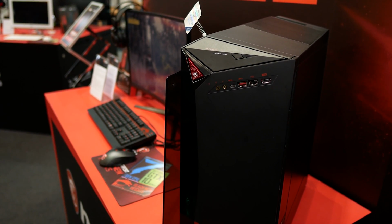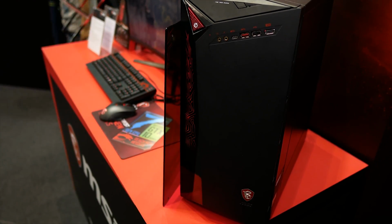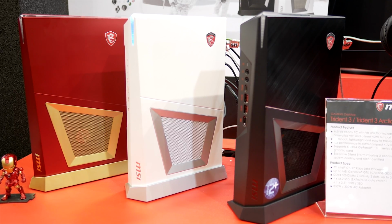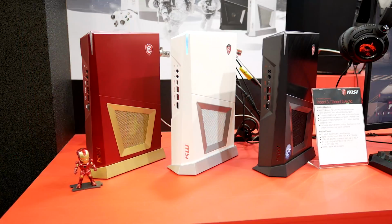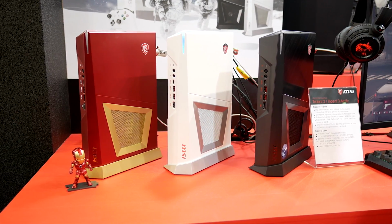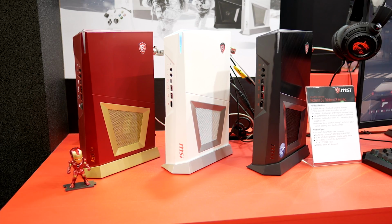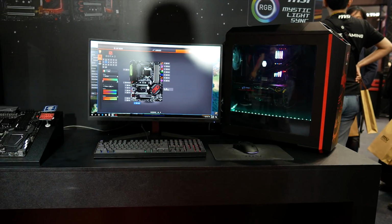For those who prefer their desktops looking clean and pure, the limited edition Trident 3 Arctic might be a better choice. This pre-built system looks very much like a console, and it's available in either black or white. Unlike a console though, it packs some serious hardware, including a 7th generation Intel Core processor, an Nvidia GeForce GTX 1070, and a 256GB M.2 PCIe SSD.